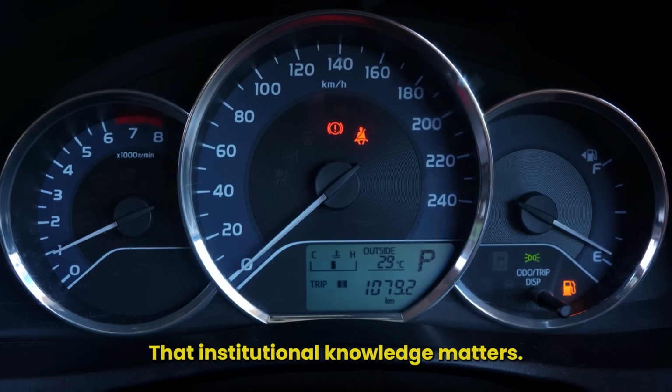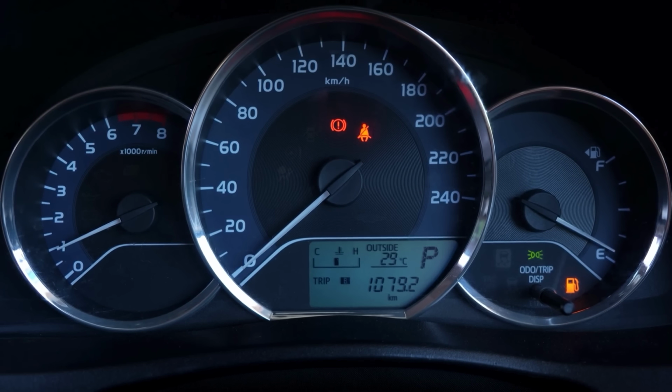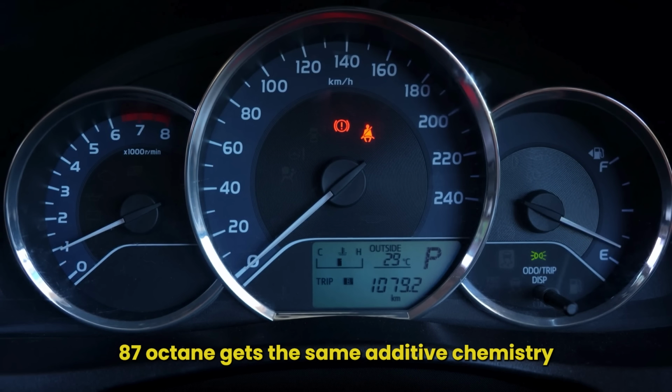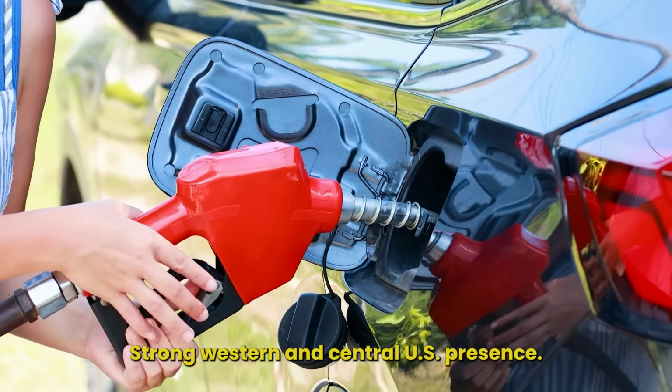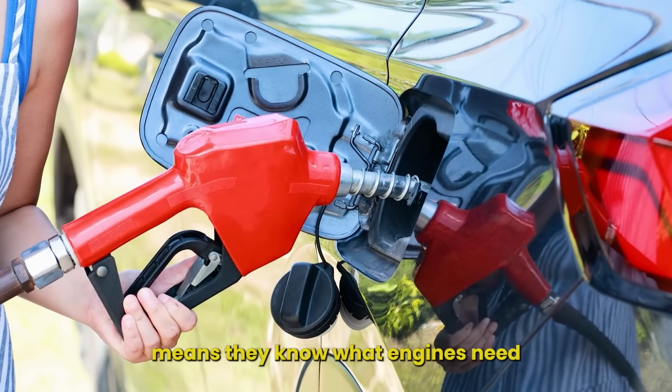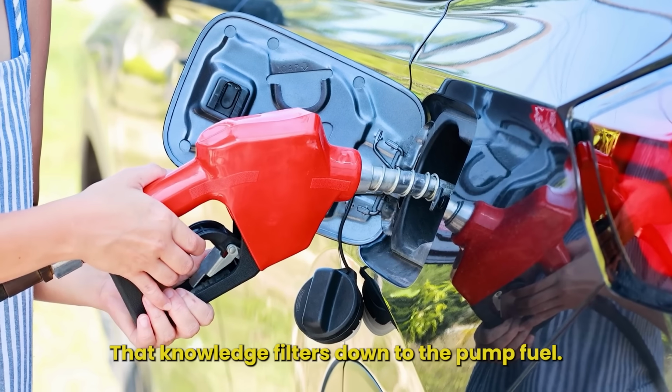That institutional knowledge matters. The detergent package is robust across all grades. 87 octane gets the same additive chemistry as 91 octane, with a strong Western and Central US presence. And the racing heritage means they know what engines need under extreme stress. That knowledge filters down to the pump fuel.